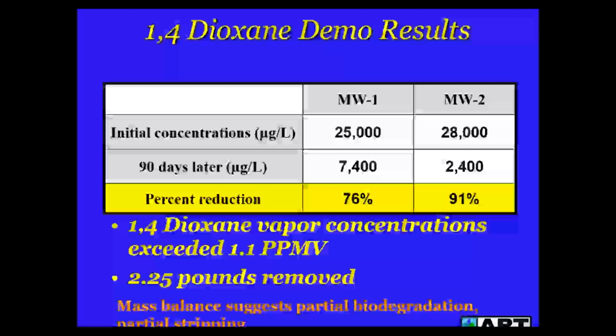In discussing it a little further, the mass balance on the amount removed by the reduction in concentrations was not equal to the number of pounds removed as determined by the vapor phase. Therefore it is speculated that there is some biodegradation going on under the aerobic conditions created in the environment, and obviously there is partial stripping. We'll talk a little more about the bioremediation aspects when we get to that stage of the discussion.